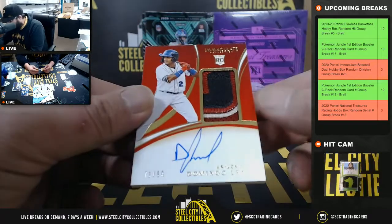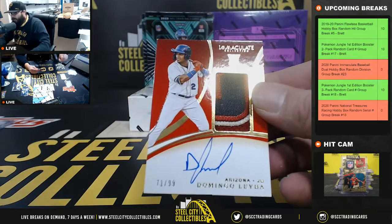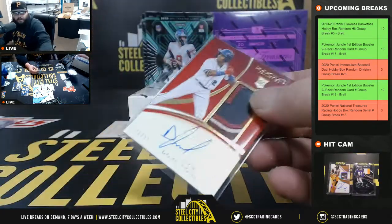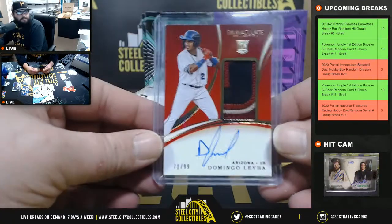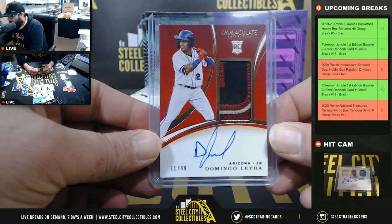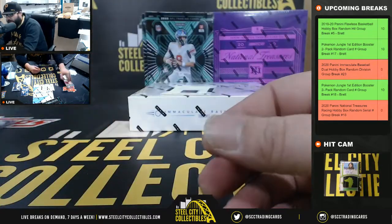71 of 99. Three color patch. Auto Domingo Leyba going to the NL West, Jim. Going to Jim. 71 of 99. Domingo Leyba.